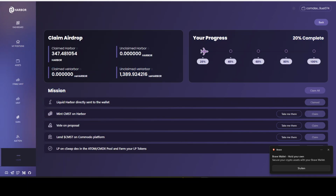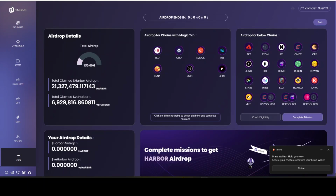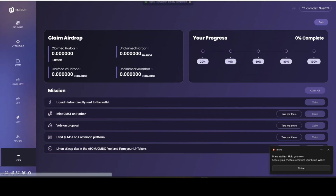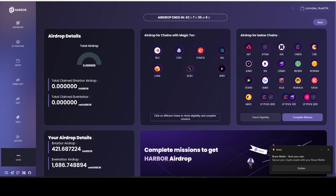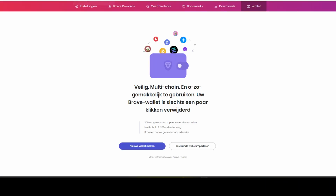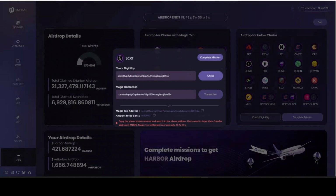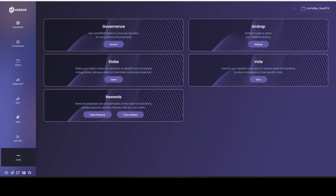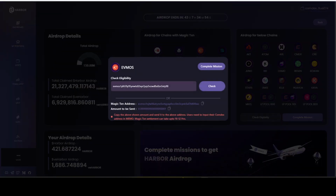Now for the magic transaction, let's go to that. Click on airdrop. We click on every chain and we can just check eligibility. My only chain that I have an airdrop for is Secret, so I'm going to show it with Secret and you can see magic transaction already completed. I did this yesterday in the video if you saw the video, but as I said, the audio and the video were very off. If you click on Secret, it's going to keep saying already completed. So we just choose another chain. Let's say Evmos and we check. All right, and you will see not eligible, but now you will see perfectly how to do it.